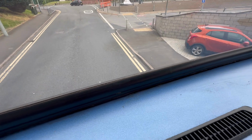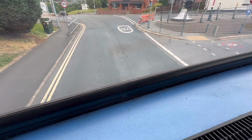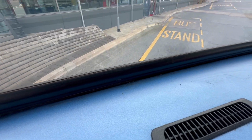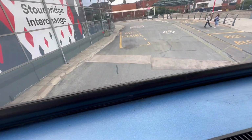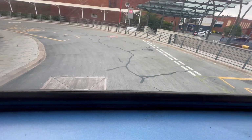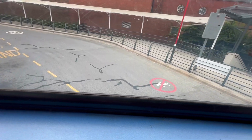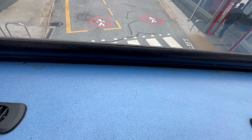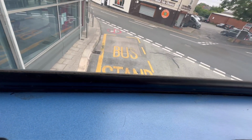Just laying over is a Diamond bus, working the 25 service over to Dudley. So here we go. We're now arriving at Stourbridge Interchange, the final destination on this service. The 6 terminates here, so all change please. This bus now terminates here. All change. Our bus is now heading on to the far stand where the 6 will then depart back to Dudley.